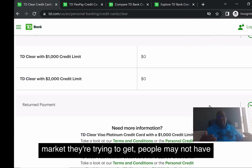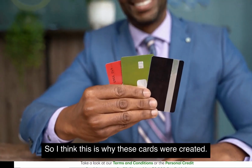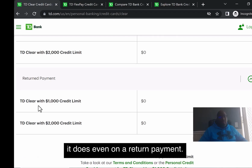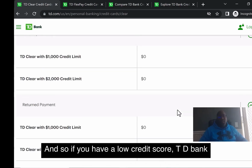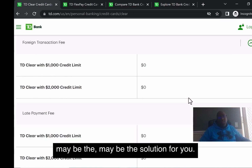People may not have the strongest credit score, but being able to give them a credit card so they can start building a relationship with them. So I think this is why these cards were created. Now, it doesn't even charge a fee on a returned payment. Wow. They are serious about this card. And so if you have a low credit score, TD Bank may be the solution for you.